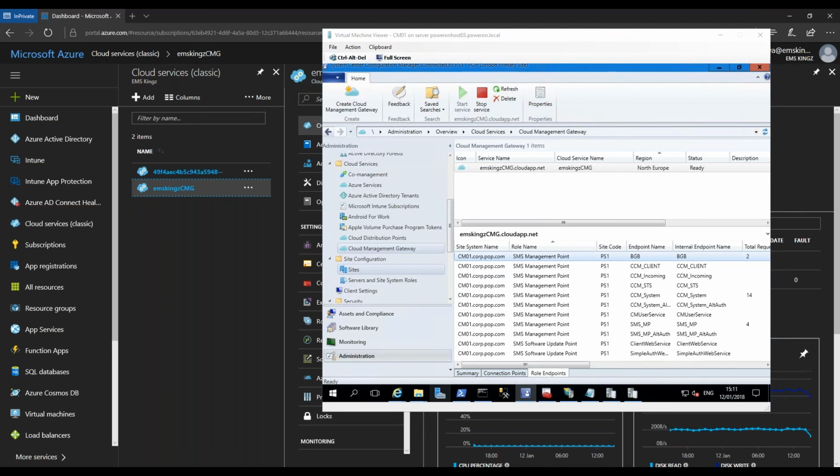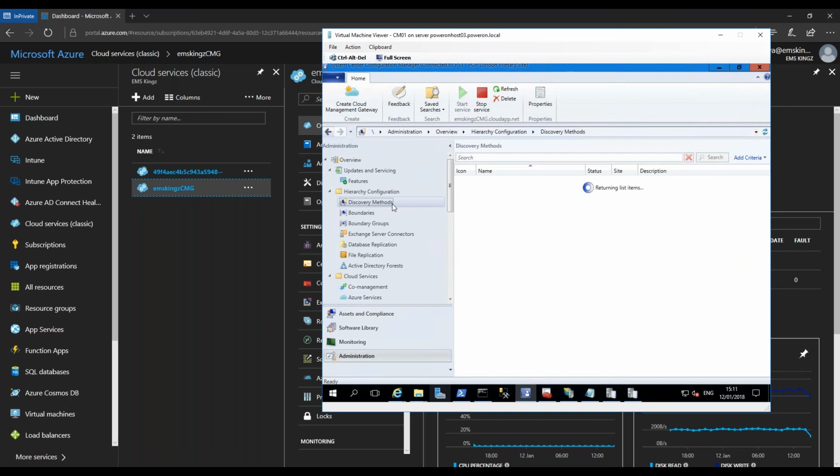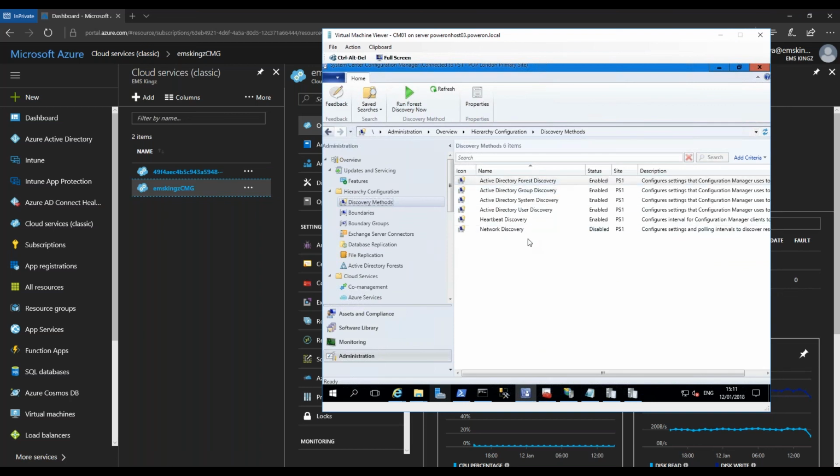So let's head back to our cloud management gateway. We just want to check the connection points here, and the role endpoints here. We can see that as a result of allowing the management point and software update point, we are seeing these endpoints being presented to the cloud management gateway.